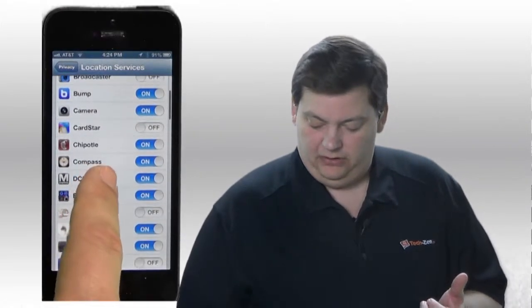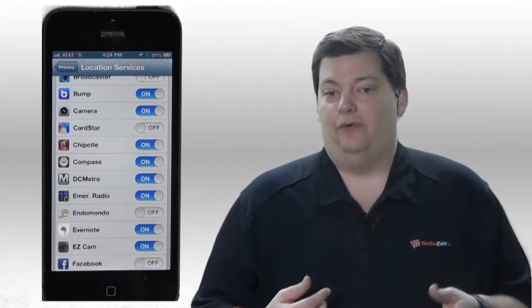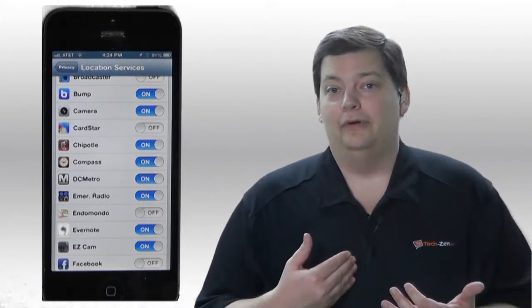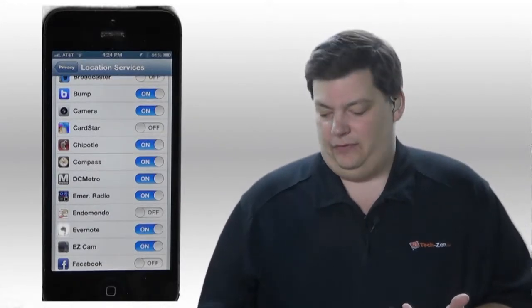Here's another one, Bump. If you've never used Bump before, it lets you take two iPhones and bump them together and send your contact information back and forth, kind of like exchanging a business card. It uses your location to determine who's bumping who, and it doesn't work without location services. It's not sending anything to anybody else about where you're located, so it's okay to leave on.